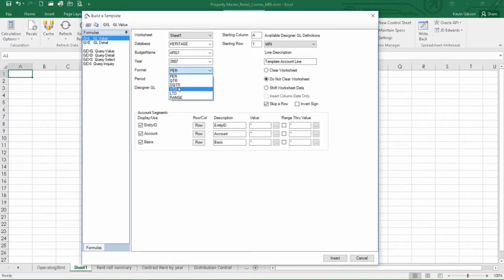Formatting, periods, quarters, year-to-date, life-to-date, and ranges. And then the period just represents the month. Now the parameters that I'm selecting create the initial formula. Now once I get it into Excel, I can modify them all. Down to the account segments. I have 3 listed here, as I mentioned. To the right of each one, there's a button that says row. If you click on it, it changes it to a column. All that is Excel formatting. Will it go up and down or left to right?